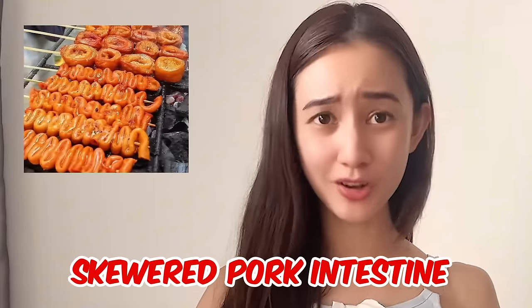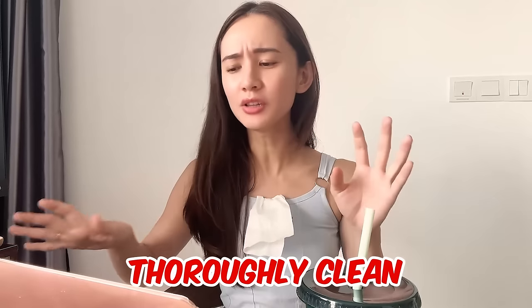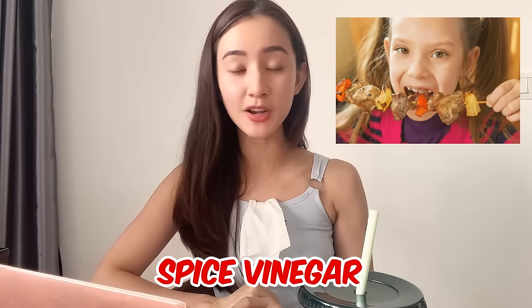Okay, next dish. Before we move on to the next dish, let's read up some more stuff about Filipino food. Isaw, skewered pork intestine. What? Isaw is skewered and grilled pork intestine. Sometimes it's chicken, and it's a Filipino street food favorite. To make isaw, the intestines are thoroughly cleaned, boiled, skewered on barbecue sticks, and then grilled to eat. The skewers are best enjoyed with a dip of soy sauce or spice vinegar before taking a bite. Seems like there's a lot of spice vinegar. Like the previous dish, adobo, also was marinated in spice vinegar.